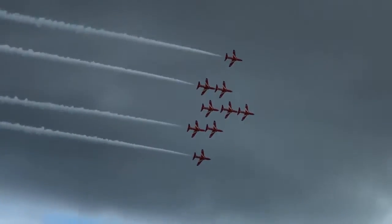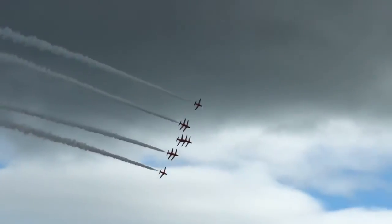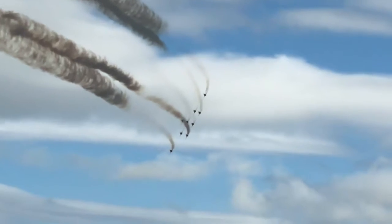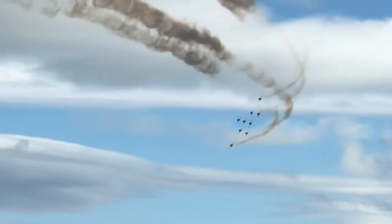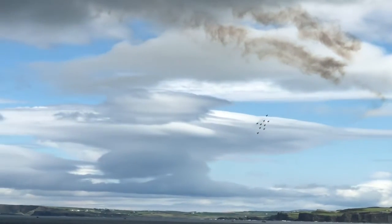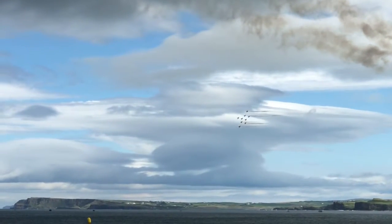On the right wing of the Lightning is Red 4, Flight Lieutenant Chris Smith. Chris is a former Tornado GR4 pilot. He formerly instructed on the Hawk T1 and was previously a pilot on the Red Arrows. He's returned to the team and is in his 2nd year.